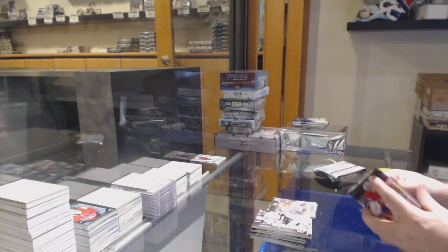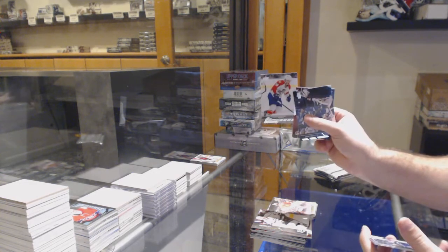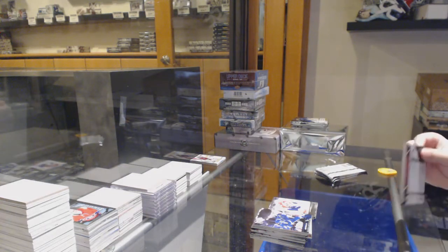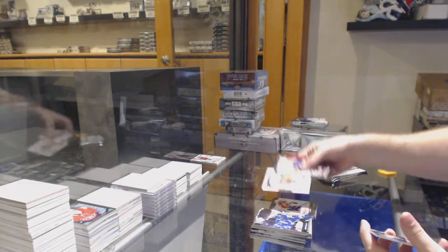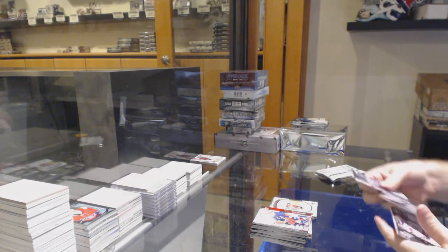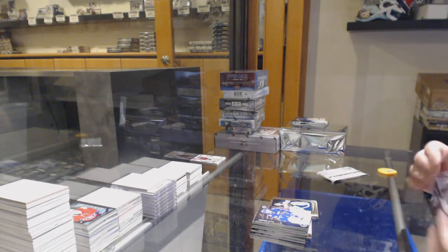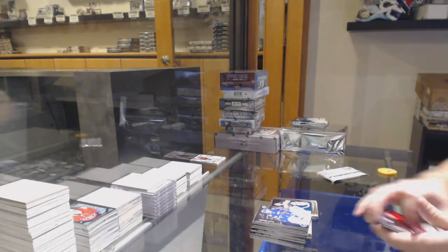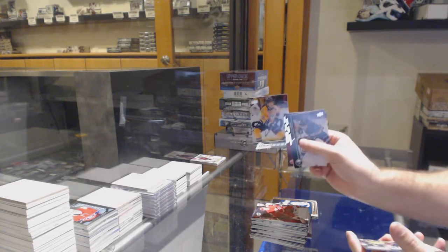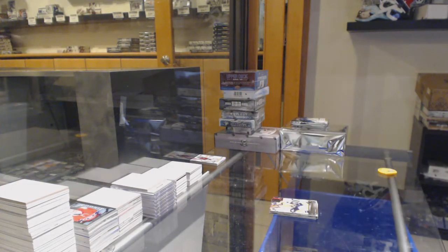Jonathan Toews for the Chicago Blackhawks. Young Guns, Connor Brickley for the Panthers. Portraits of Sedin for the Vancouver Canucks. Shining Stars, Rainbow of Dubnyk for the Wild. Yeah, if this is Series 1, Series 2, we just did that one. If it's that one. And a Viktor Arvidsson for the Nashville Predators.